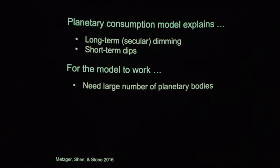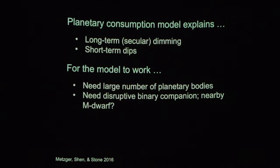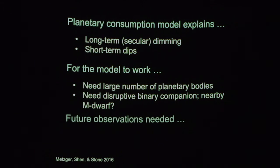And then for the model to work, and these are the things that are required, you actually need lots of planetary bodies, so you can't just have one or a couple. You need a lot for us to be lucky enough to see it during the time that we've observed it. And it's actually not quite clear whether the second star is actually a binary. It could just be in the same point in space. So further observations need to be done in order to determine that.